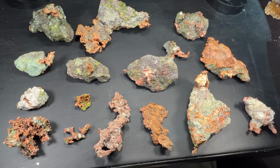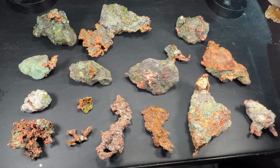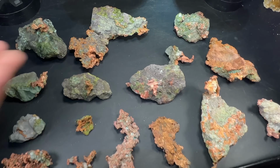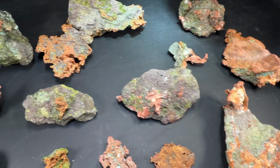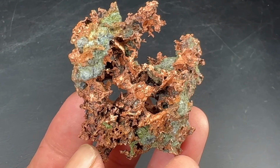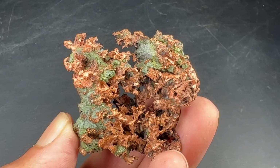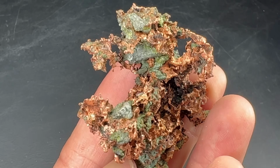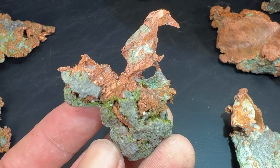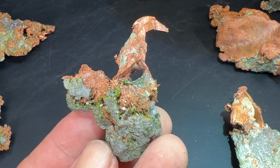What an epic adventure this was. Look at all this copper on matrix epidote. This is wild looking. I love this stuff. One of my favorites, not the largest, but had so much character. Wow. This one's a smaller one, but it packs a punch. I think it may be one of my favorites. I call it like the pterodactyl. Look at that.